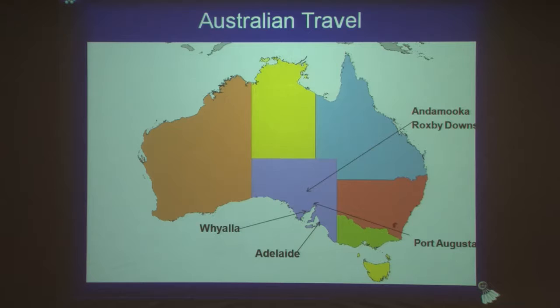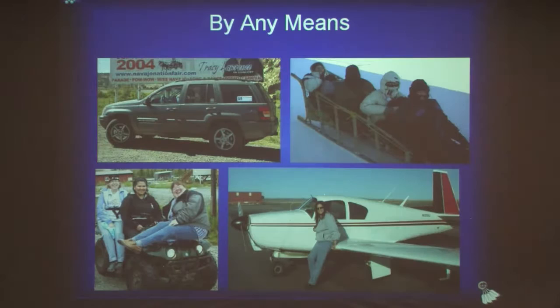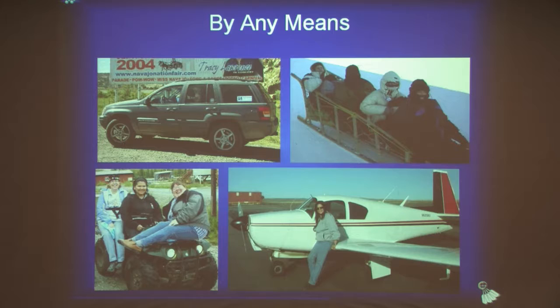So I went down and this is what you do. You get in the car and you go. And this is how we travel. We have a Jeep that's 14 years old, and it's still running. Of course, ATV, we use Angel Flight quite a bit, sometimes go on the state plane.